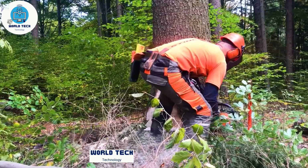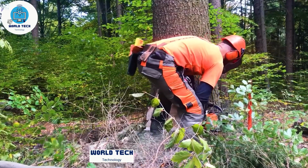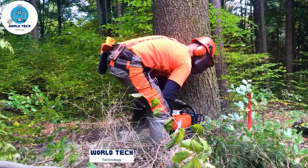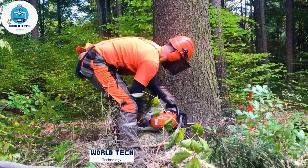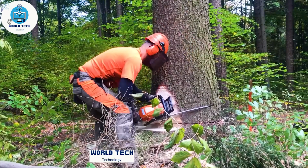This chainsaw was a marvel of engineering, defying all expectations by effortlessly cutting through giant tree trunks at unprecedented speeds, revolutionizing the logging industry.